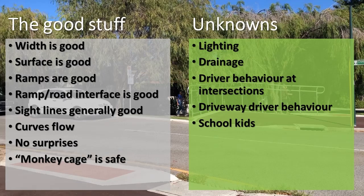Anyway, let me know your thoughts on those good points and bad points, and providing some feedback to the Town of Cottesloe to see if we can get some improvements on this. Well, improvements on what is actually a pretty good path so far.